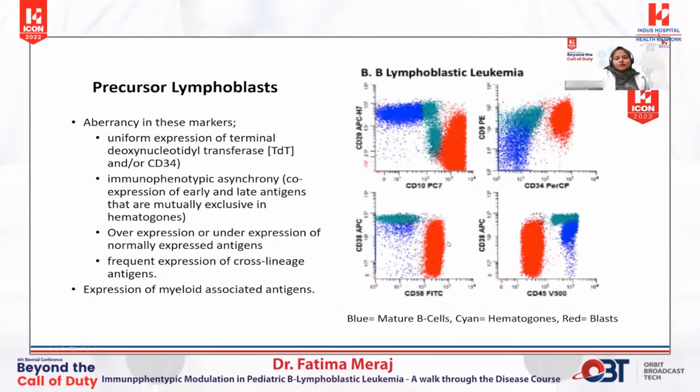And the third is over or under expression of the markers. Like in CD38, normally the lymphoblasts have variable expression, and there's bright expression of CD58, while hematogones are either negative or dimly expressed. And then there is CD45. CD45 is usually dim in lymphoblasts, and they don't have any spectrum of getting mature with time. So they stay dim, while hematogones initially are dim and then start acquiring the CD45 antigen very brightly.